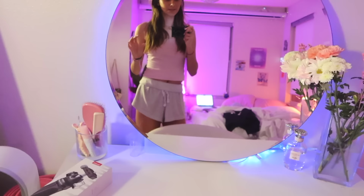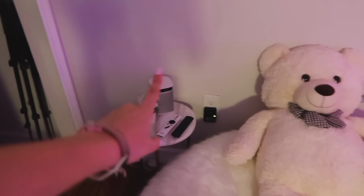Here's my vanity. I decided not to put a lot of things on my vanity just because it felt way too cluttered. And then I have my LED light on the back. I don't think I'm gonna be leaving this YouTube plaque here, but that's just gonna stay there for now. Oh yeah, and then over there I have the controllers for my projector, which I got from Amazon.